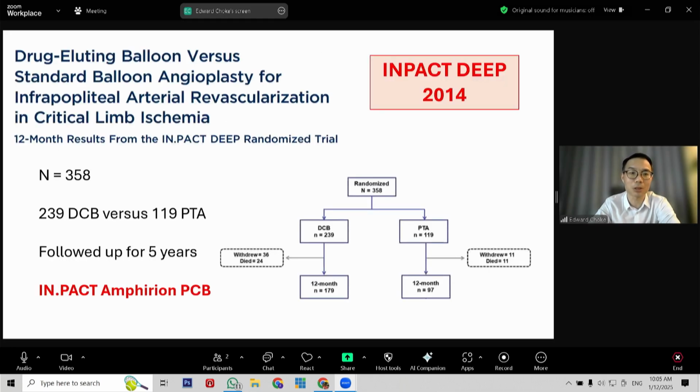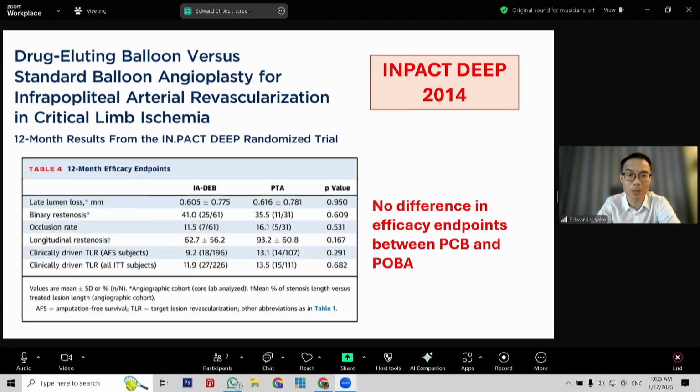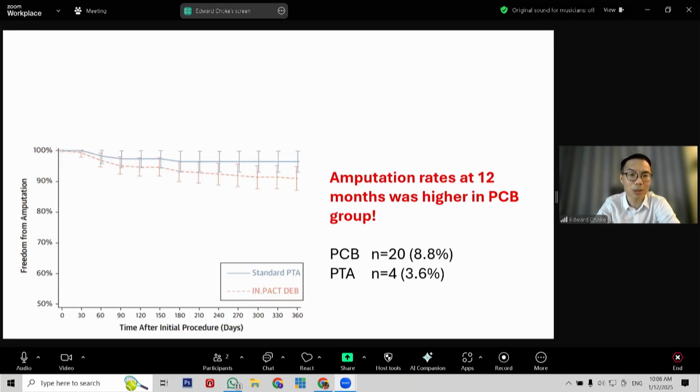The IMPACT DEEP trial was one of the earliest trials on the use of paclitaxel-coated balloons for BTK. This was a large trial of about 358 patients, 2-to-1 randomization of 239 paclitaxel versus 119 POBA. Follow-up was 5 years. This was using the Medtronic IN.PACT Amphirion paclitaxel-coated balloon. And this was the key 12 months efficacy endpoint. And they showed that there was actually no difference in efficacy endpoint between paclitaxel and POBA for BTK. Now, what is more worrying from this trial is that they showed that amputation rates at 12 months was higher if you use paclitaxel-coated balloons.